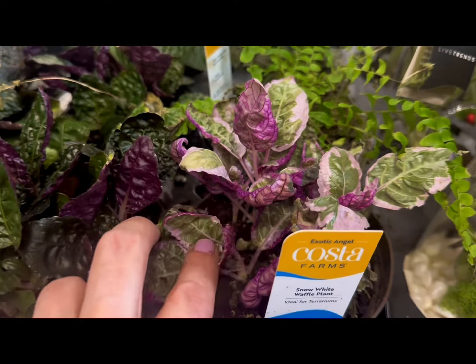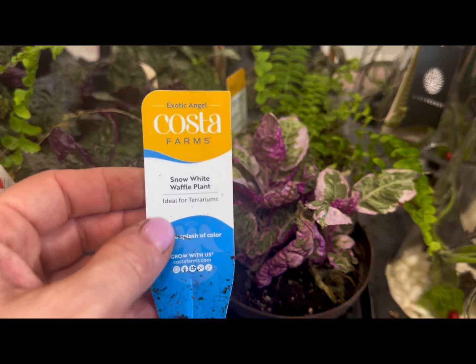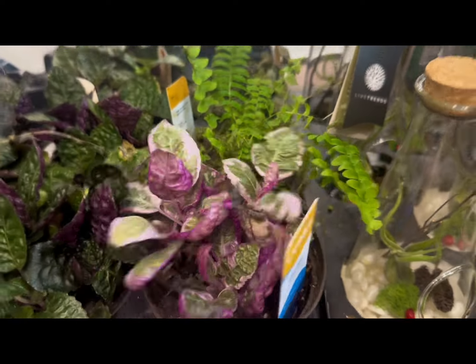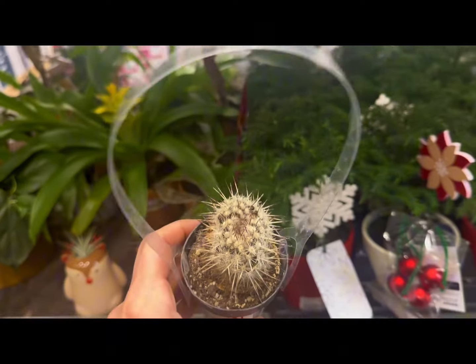It's a different variety of a waffle plant. It's also by Exotic Angel Costa Farms, snow white waffle plant. Also ideal for geraniums. So this stunner over here, look at this. $2 as well. Only $2, guys.